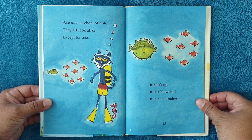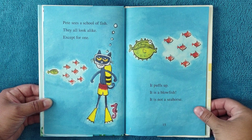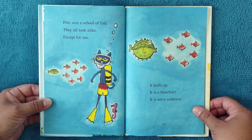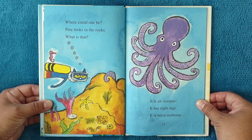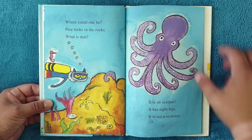Pete sees a school of fish. They all look alike, except for one. It puffs up. It's a blowfish. It is not a seahorse. Where could one be? Pete looks in the rocks. What is that? It is an octopus. It has 8 legs. It is not a seahorse.